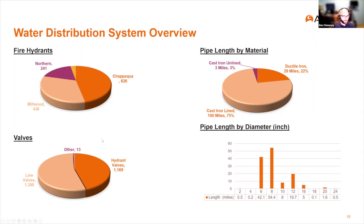In terms of the valves, we've got primarily 2 different types of valves in the system. We've got line valves. So those are the isolation valves actually on the distribution pipes. If a distribution system pipe has to be taken out of service to be replaced or repaired, for example, those can be closed. And then we also have a pretty close number of hydrant valves. So those would be the valves tied into hydrants that can be closed to do maintenance on the hydrant itself.